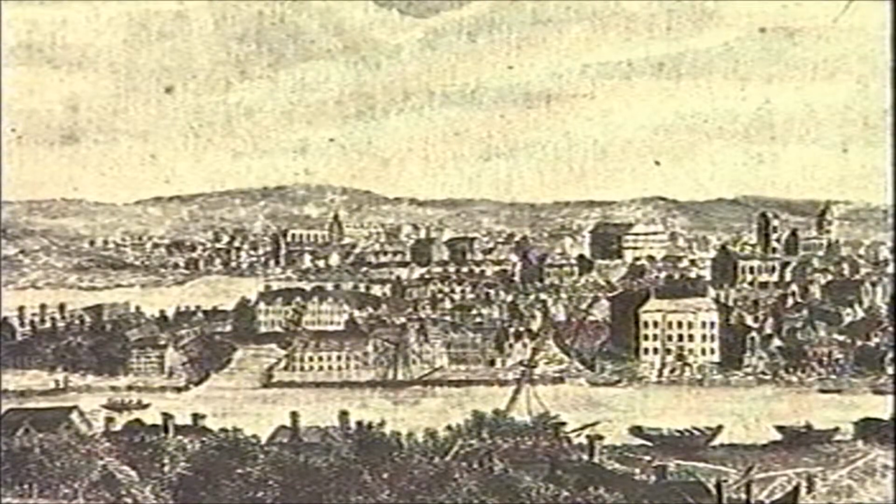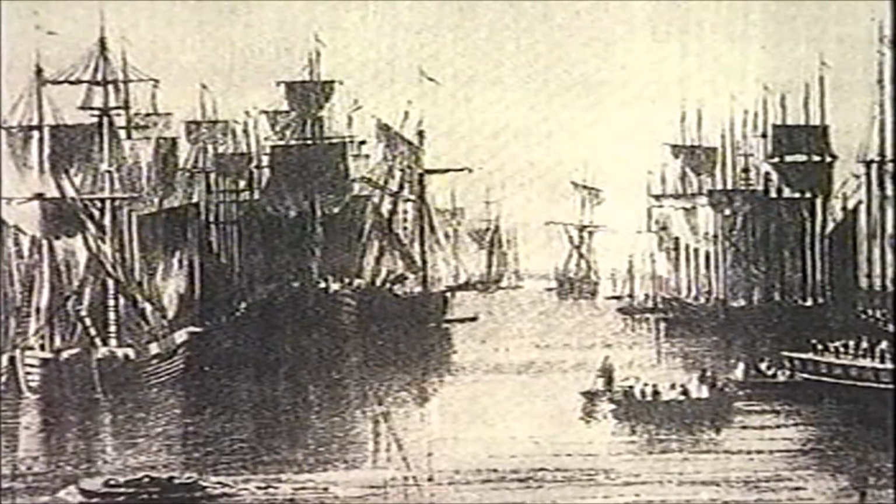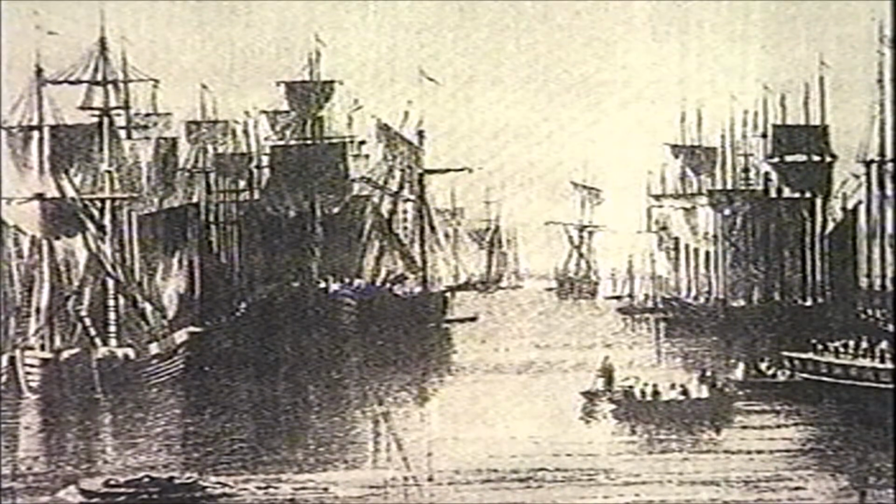By the dawn of the 19th century, however, the river channel at low water was only 4 feet deep, and this made it impossible for larger ships to enter the city. And for those who did, they often experienced great difficulty.